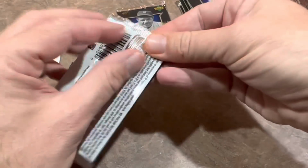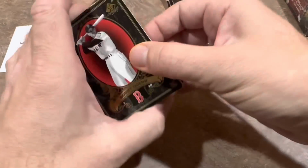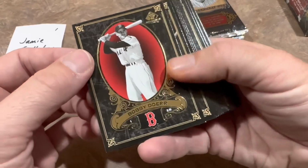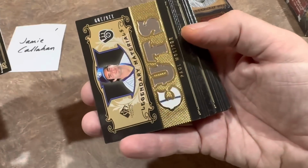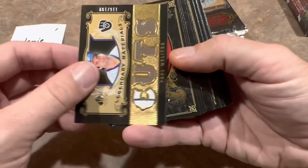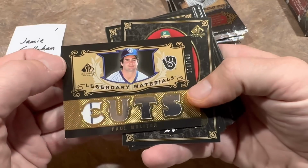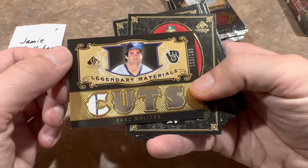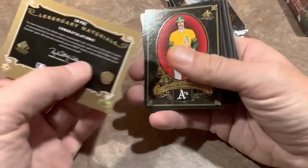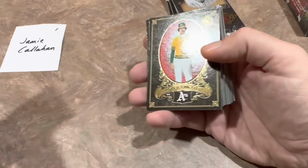Back in 2007, I wasn't collecting cards, so this is just another release that is new to me that I've never before seen. All right, let's see what we've got here with the SP Legendary Cuts. There's Bobby Doerr. We've got a George Foster right there. And we have our hit, and look, it's a Hall of Famer. It is a Legendary Cuts game-used jersey of Paul Molitor, and every single one, I believe it said, they're all numbered. That is 116 out of 199. A Paul Molitor game-used jersey card for the first hit of the day. So we'll take that one.